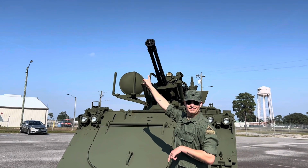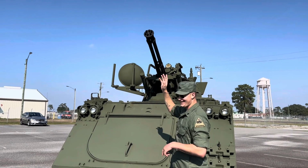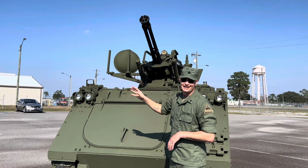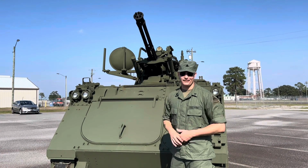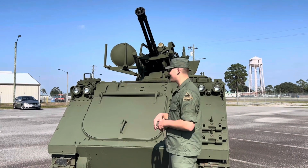Hence the M61 Vulcan minigun. Ridiculously high rate of fire. This thing would fire 6,000 rounds a minute. But as our other advisor here today told us, if you fire that thing for a minute straight, you're just going to melt the barrel off. But it's a 20mm Gatling rotary style cannon.